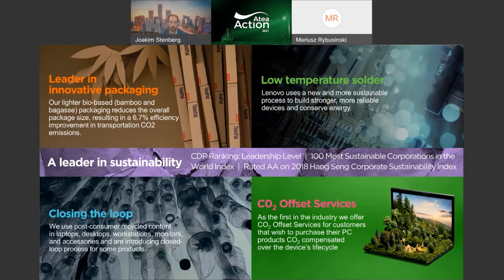We're also using a low temperature solder, and this is also to build a more sustainable process to build longer lasting and more reliable devices, so conserve energy. So we use less energy when we're producing our motherboards, for example. We also have a CO2 offset service, and that means that we're compensating for all the emissions produced over the life cycle, so we can individually on each part number compensate for the CO2. And yeah, closing the loop, we're using a lot of recycled content in our products as well.